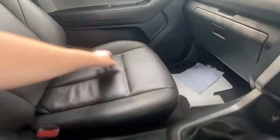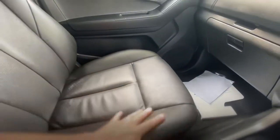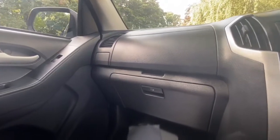Passenger seat is in great condition. Bolsters, again, nice and firm. Everything looks nice and clean. I can tell you that as an ex-smoker, it's definitely not been smoked in. There's no whiffs in here at all. It's nice and clean.